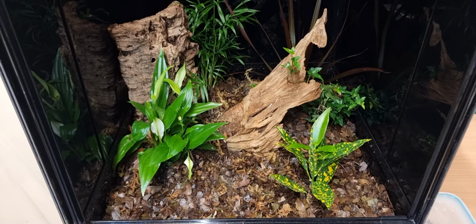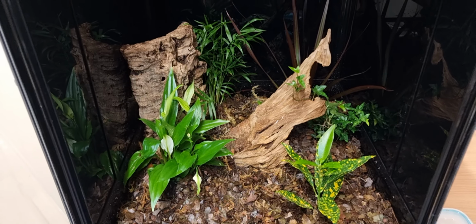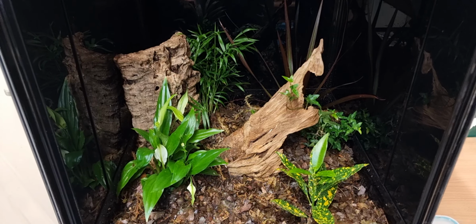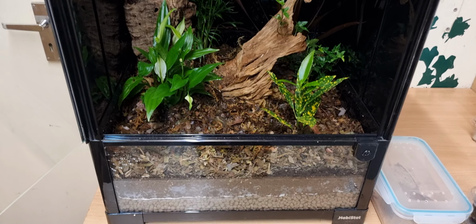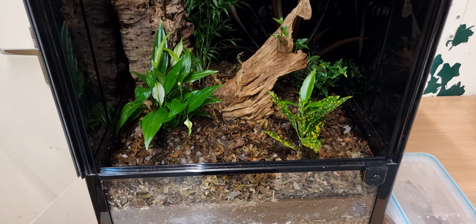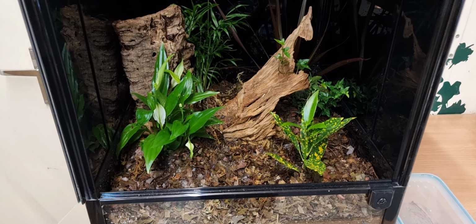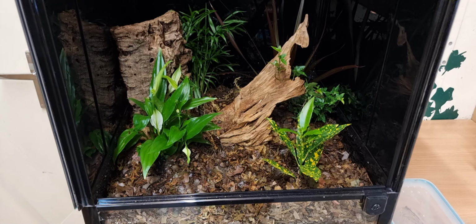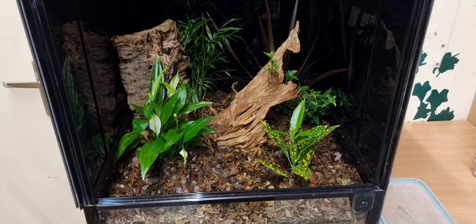But yeah, if you're interested in anything specific for yourself, get in touch with us, we can work out quotes, we can work out pricing for it. The plants and substrate and everything in this one came to a total of around about £50. So that gives you an idea, plus obviously the tank and everything else on top of that. Or if you've got your own tank and want it re-landscaping, we can always have a go at that for you as well.